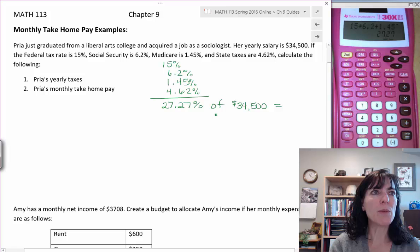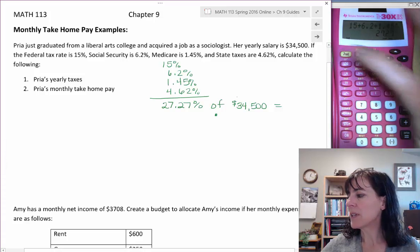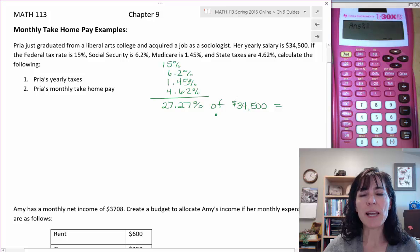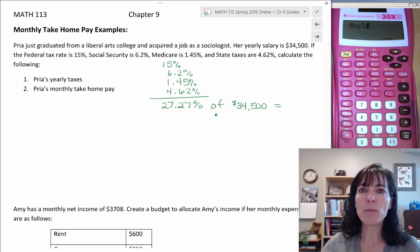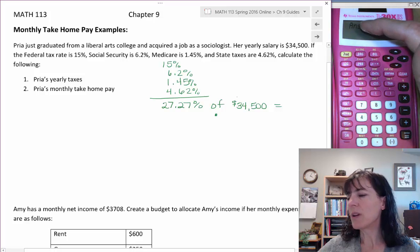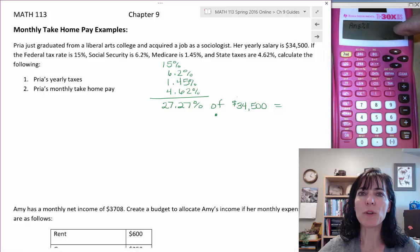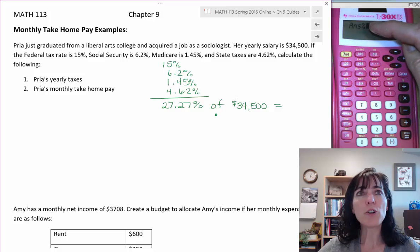So remember, the of means times, and since I have the 27.27 already sitting on my calculator, it's easy enough to just turn it to a percent. And when it's sitting there and I type something else, the calculator automatically takes the last number that I was using and uses it with the operation that I put in. So for this one, it shows answer, which means it's going to take that last number that was showing, or the 27.27, and turn it into a percent. And there it is with the percent sign.